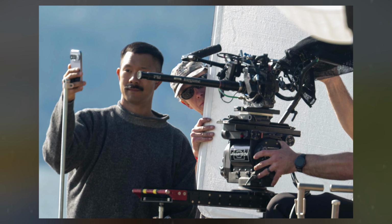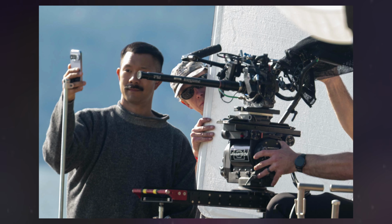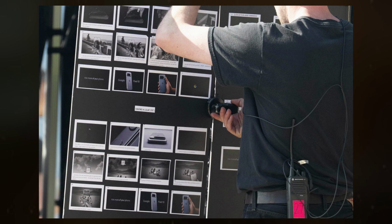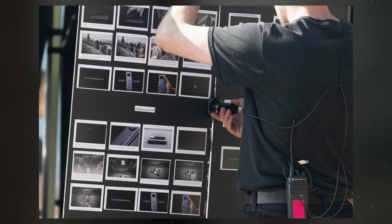Now, design-wise, it doesn't look drastically different from the Pixel 9 Pro, so if you were hoping for a full redesign, this might not be it. Google seems to be sticking with their recognizable hardware look, at least for now. But here's where it gets juicy.